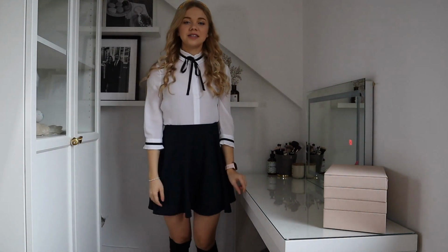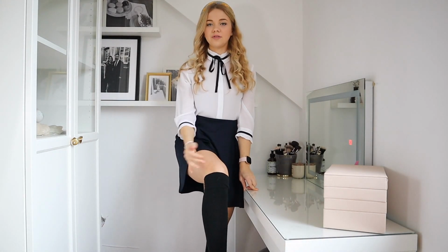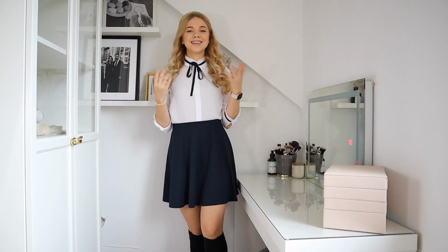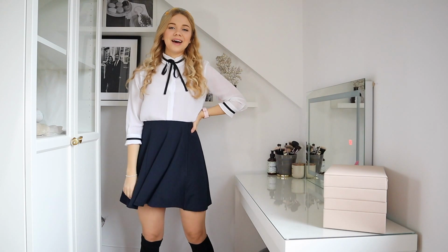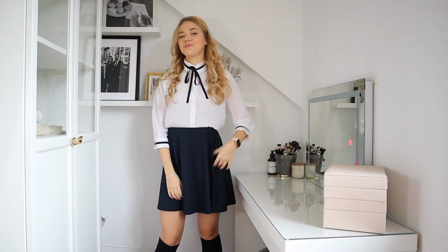And then I did do up my over-the-knee socks so that they're just knee-high, and then the Kurt Geiger flats. And I feel like this look totally works. I feel like such a badass. Yeah, imagine I would have gone to school like this. Yeah, no, I wouldn't imagine that. But yeah, I do like this look.